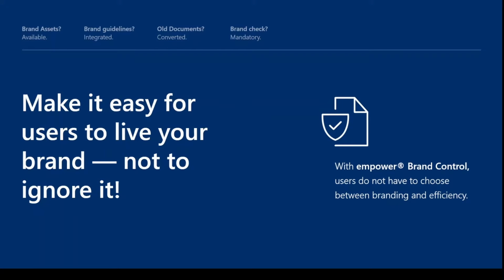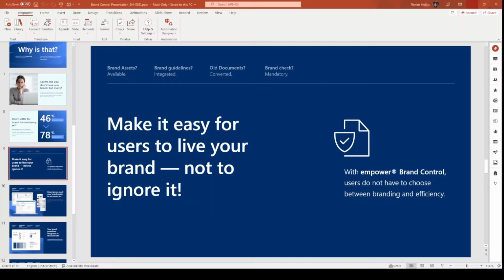In this video, we'll demonstrate how Empower can protect your brand in every Office document and how your colleagues can easily adhere to your company's brand guidelines with our brand control rather than ignoring it. The ultimate goal is users should never again find themselves in conflict between productivity and brand compliance when working with Microsoft Office. We accomplish this by integrating our brand control software with the most used Office programs, PowerPoint, Word, Excel, and Outlook. You can see this integration here in PowerPoint, for example.